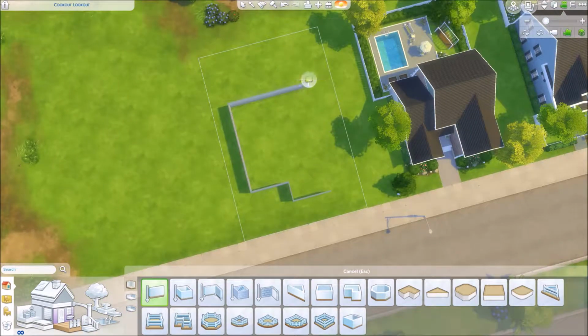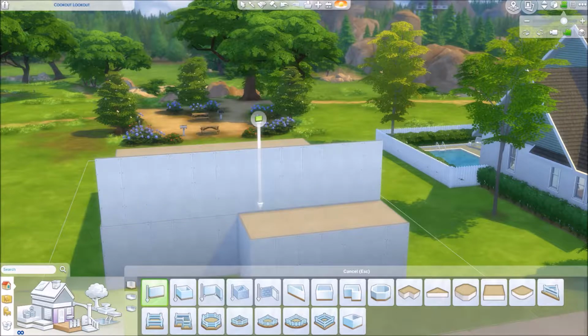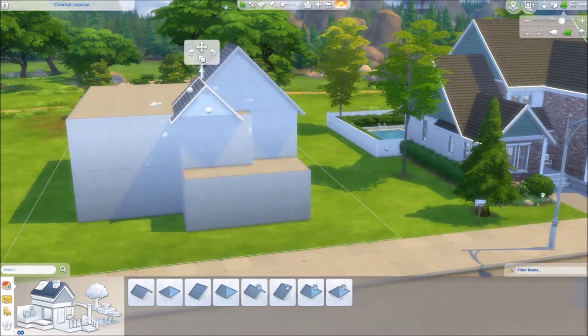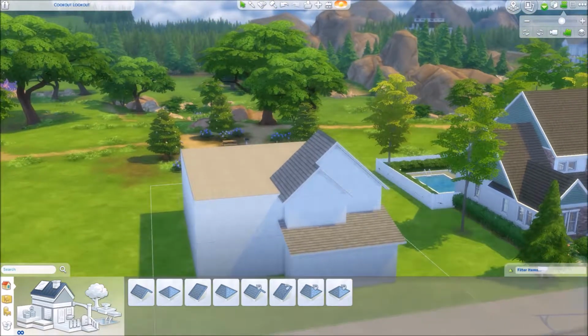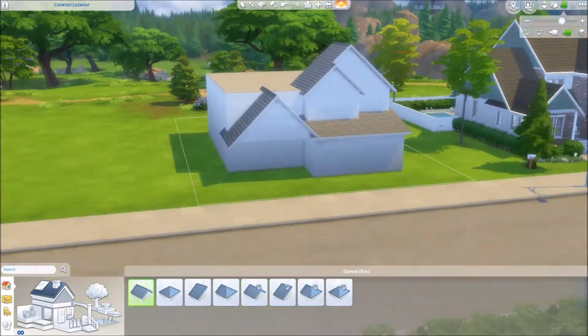I love speed builds, they're my favorites, so I love recording these and I love building them. So this is of course a real house, and I'm going to put a picture here for you guys to see too, of the inspiration that we're doing. So not a totally long one, but yeah, just so you guys can see that. Again, this is a real house.